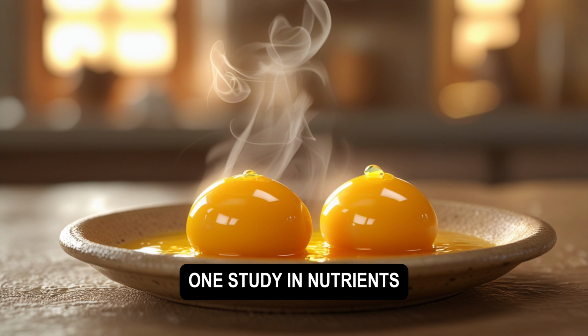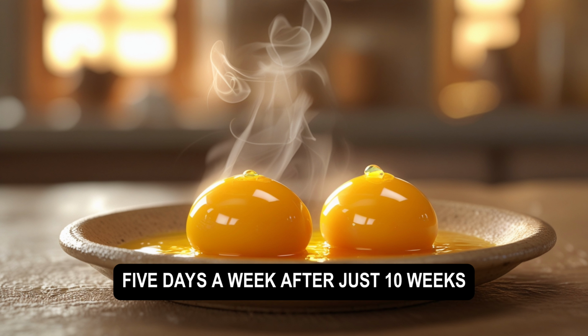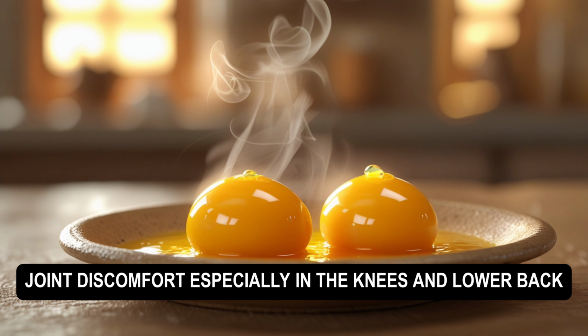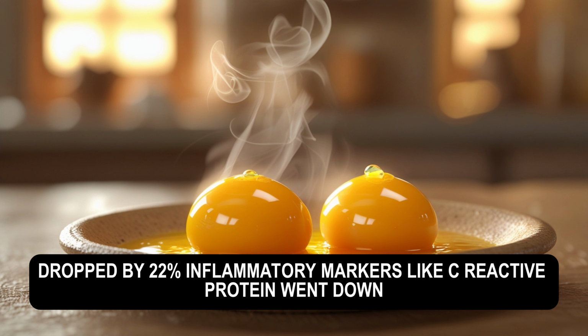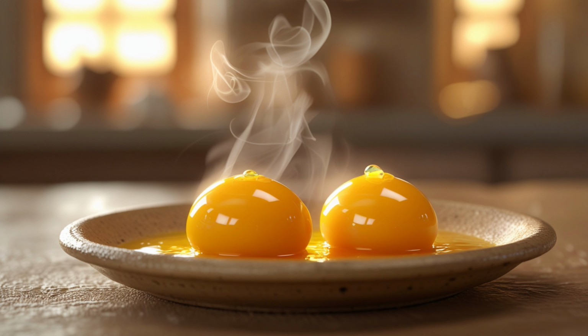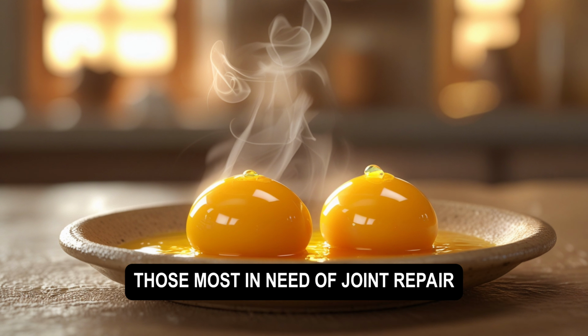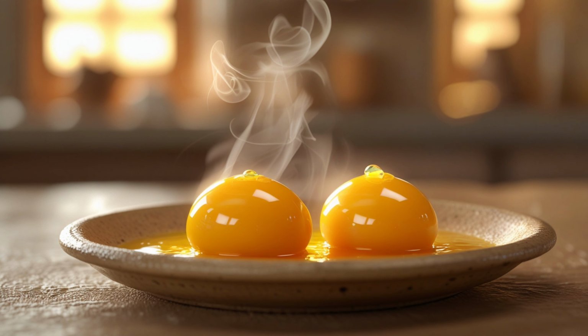One study in Nutrients tracked adults who added whole eggs to their breakfast 5 days a week. After just 10 weeks, joint discomfort, especially in the knees and lower back, dropped by 22%. Inflammatory markers like C-reactive protein went down, and blood tests revealed improved collagen synthesis. The best part: these results were even more pronounced in participants over 60, those most in need of joint repair.